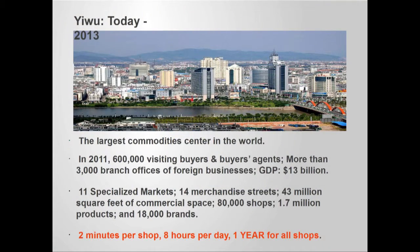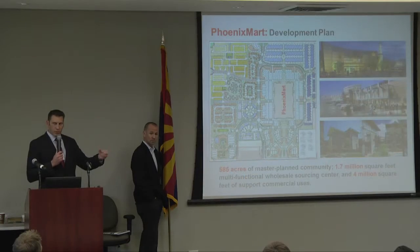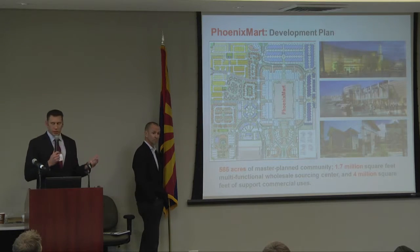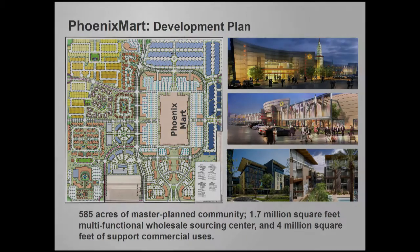So we took those components that we see in these market centers, in projects like Yiwu and Dragon Mart, and what we really did was we created an integration exercise. So we have this entire master plan, total of 585 acres. The main building itself, which is what you see in the middle, 1.7 million square feet. There's an additional 4 million square feet of commercial space.